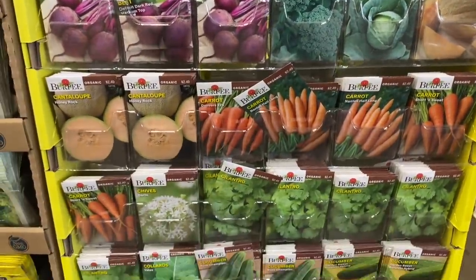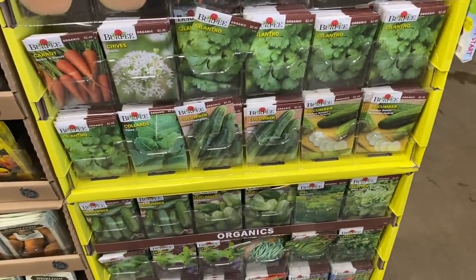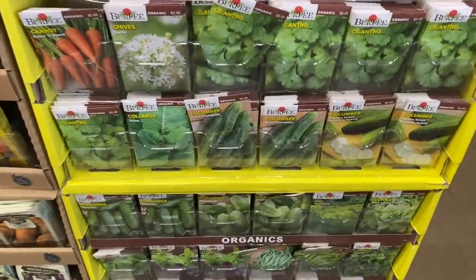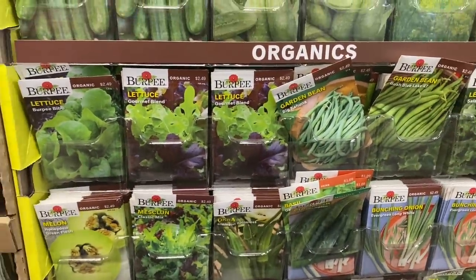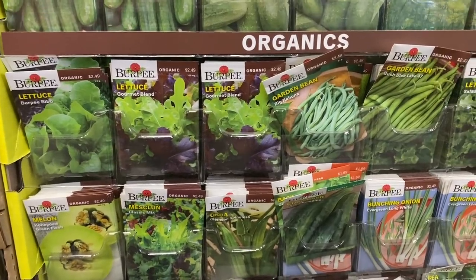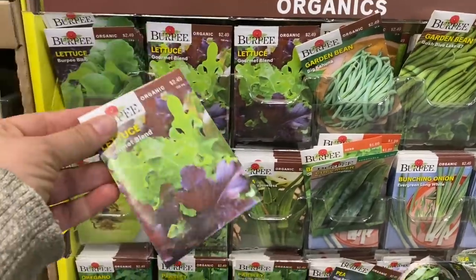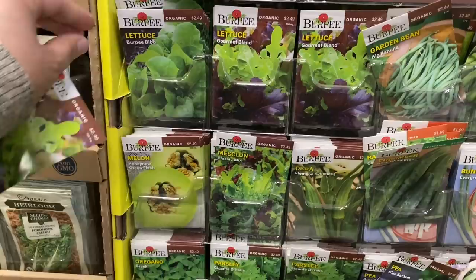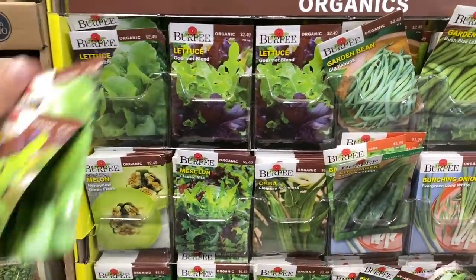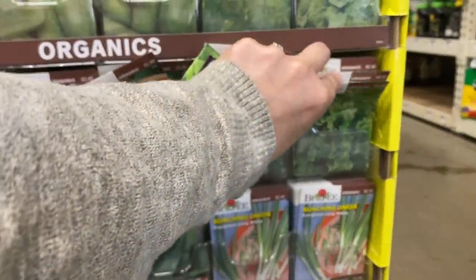The things I want to start are some herbs. Not inside, I'm going to do some winter sowing. And you're supposed to use cold weather veggies for that. And then in April, I can winter sow some warmer weather veggies. I'm going to go with a lettuce blend. Salad bowl, looks interesting.